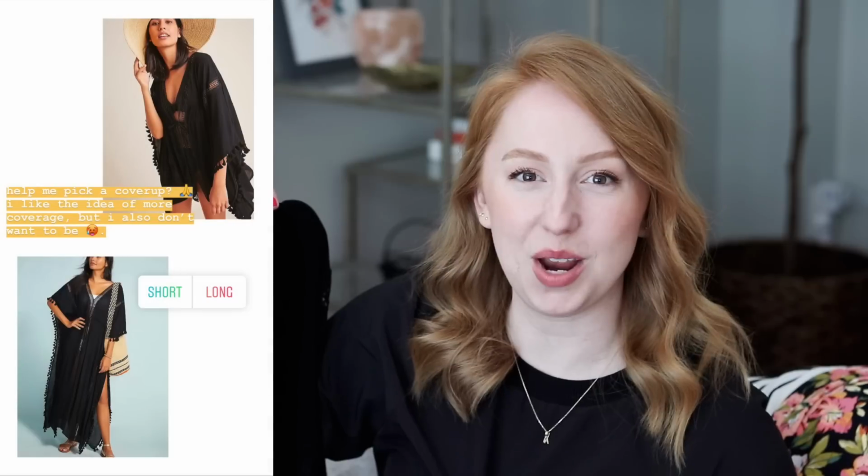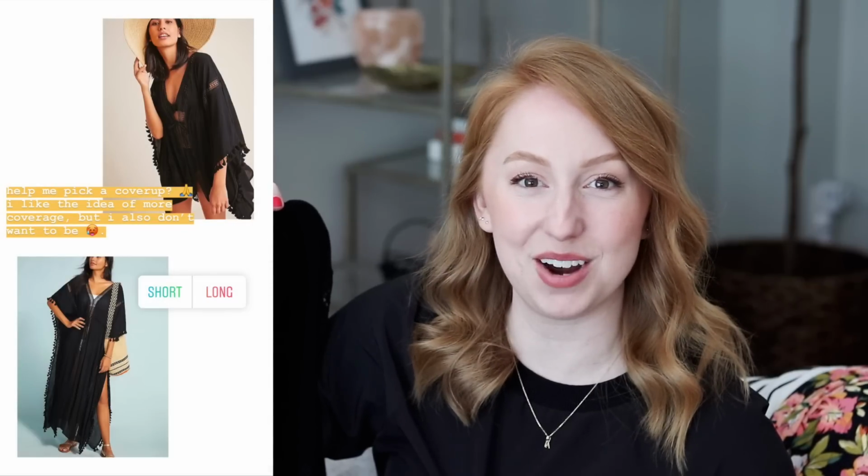Last but not least, in the swim category, you guys actually helped me pick this out. I had a poll on Instagram as I was trying to pick between different cover-ups. So the brand for this one is Michael Stars, and I think it's adorable with a little bit of crochet and tassels. My concern was it wasn't going to be long enough, but I've tried it on and it does cover my rear end, which is what I was hoping for. So I think I'll get a lot of use out of that.